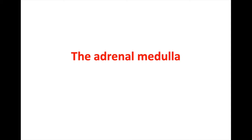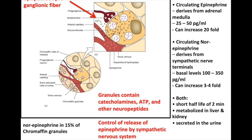So the second part of the adrenal gland that we're interested in is the adrenal medulla, where the catecholamines come from. The adrenal medulla acts as a postganglionic structure. There are sympathetic preganglionic fibers that run into the adrenal medulla, and when they're stimulated, they release acetylcholine across the synapse onto these chromaffin cells that then degranulate.